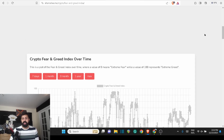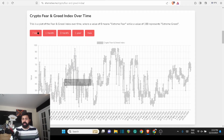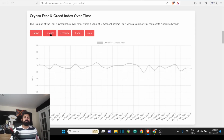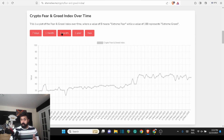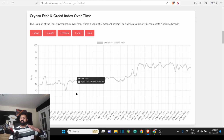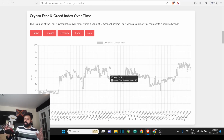When you look at the crypto index, which is the fear and greed index, you can actually look at what's happening in the last 7 days. We're not doing much in the last 1 month. We're kind of in the same range, and that's not here at the bottom. That's something at the top. So you can slowly move back, and you're like, okay, the trend is slowly increasing. The buyer strength is slowly increasing. This is really looking good.